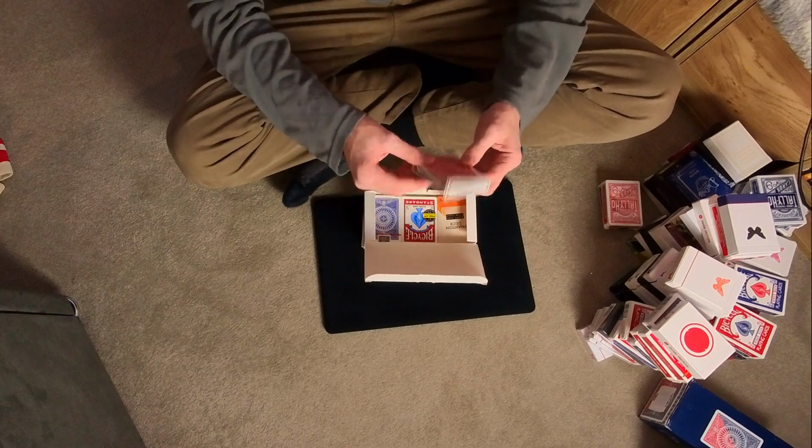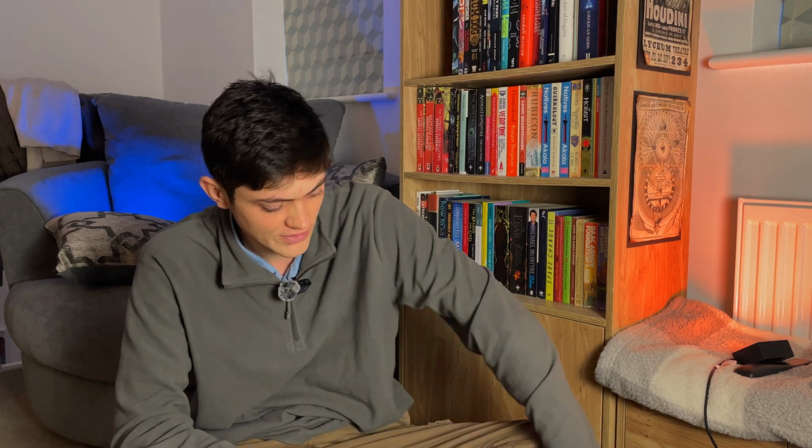What else have we got? This is a Superior brand deck given to me by a friend. But to be honest, I don't really use this as much because I don't really like the way they handle, because they're from Expert Playing Card Company, so not my favourite. A sealed deck of Tally-Ho Circlebacks, just a regular one. This is another one-way force deck with the 10 of diamonds this time. I used to do quite a lot of stuff with one-way force decks, and I still do occasionally, so hence why I have a few of those.